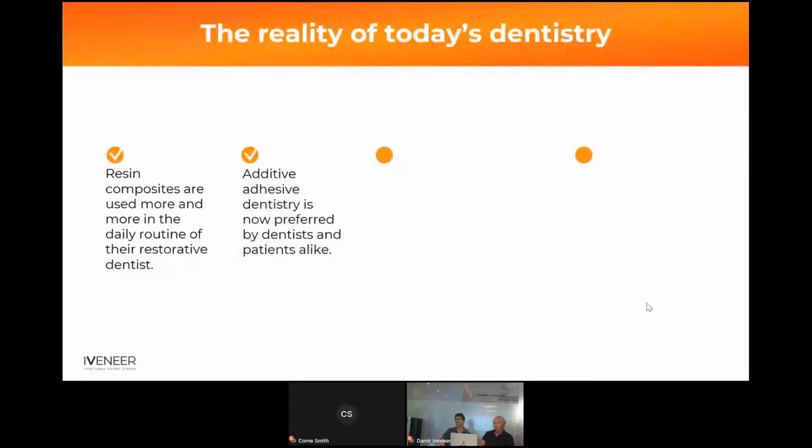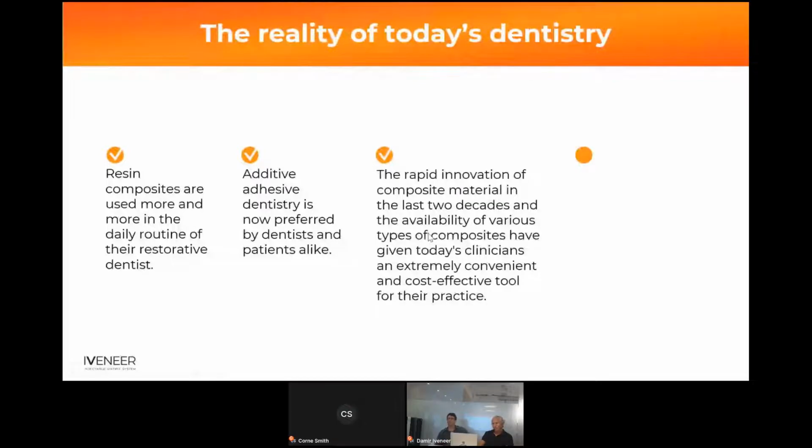Additive adhesive dentistry is now preferred by dentists and patients alike, because patients don't want their dentist to cut their teeth. They would like to do something which is additive, something which is not disruptive. Also, the rapid innovation of composite materials in the last two decades, since 96, when the flowable composite arrived, we can see now various types of composite that can give clinicians an extremely convenient and cost-effective tool for their practice than ever.